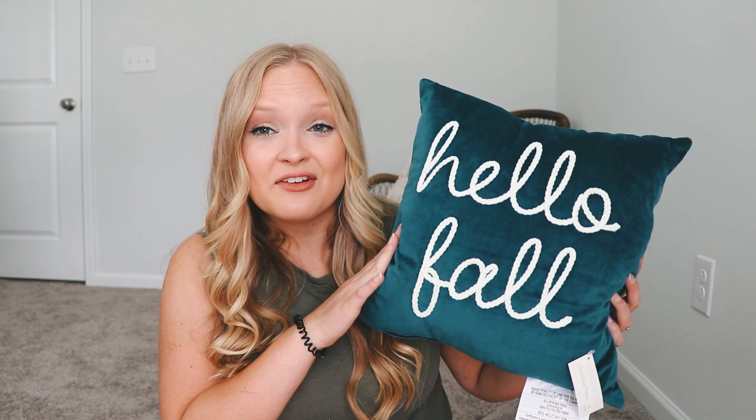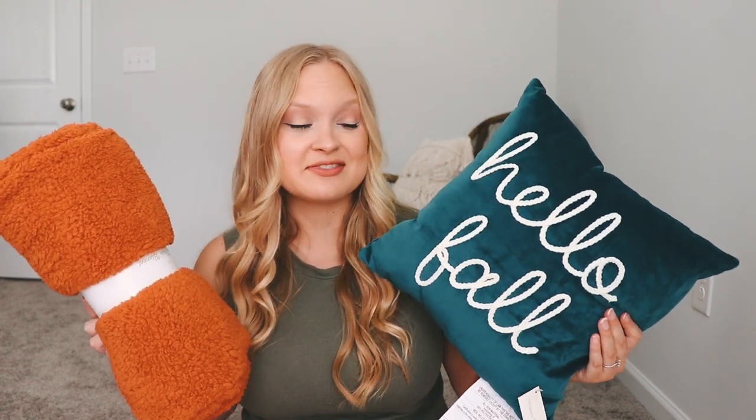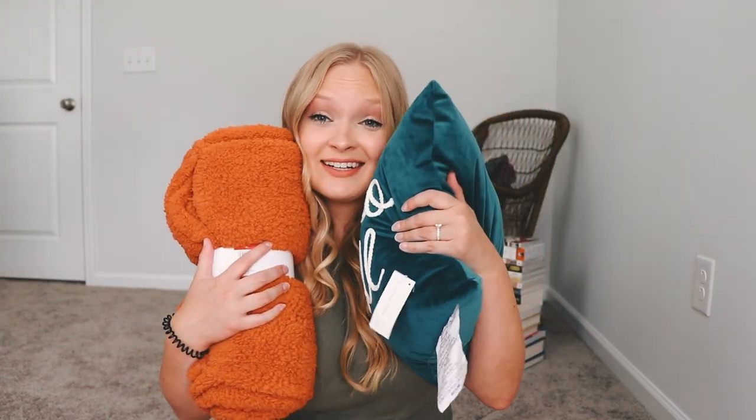Literally $5, I can put it on that chair and everything will just immediately look more fall, which I'm very excited about. And then my favorite thing is this teal Hello Fall pillow. It's velvet, and then it's just got like this twisted kind of embroidered cream color on the front. These are two of my favorite colors, and together they just look so cute. Literally, just the two of these things on my chair are gonna make me so happy. I really wanna put them out now, but I'm trying to wait until the 1st of September to make things look fall. I am gonna decorate my shelves for fall. I'm very excited to have these new things already for my book reading nook.